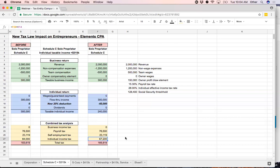So if you're in this situation as a Schedule C sole proprietor or other pass-through entity, and your individual taxable income is under $315,000, you're very well going to see somewhere around a $15,000 to $20,000 difference to your bottom line number, which is great to be able to say is true. So there's the before and after for that Schedule C scenario.